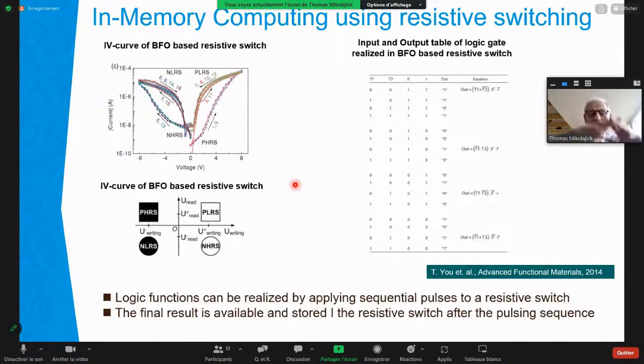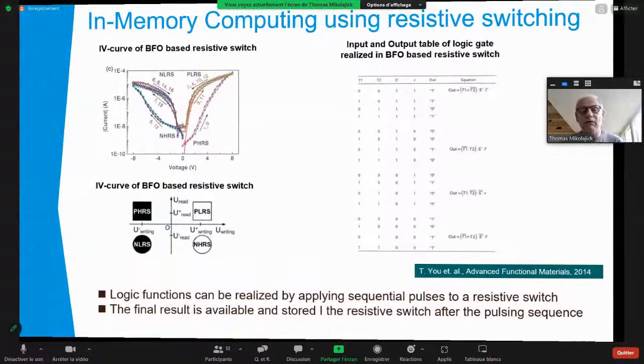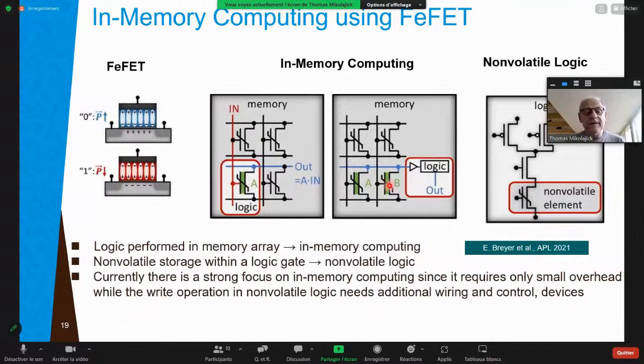That's why you want to do this in a large array. If you go to the transistor-based things like the FDSOI, then of course, if you put such an FDSOI into a memory array, because you have two different states in there, you always get a different output signal compared between the two signals. And you can use that to realize a logic function, or you can simply place your FDSOI, and that's one of the beauties of FDSOI.